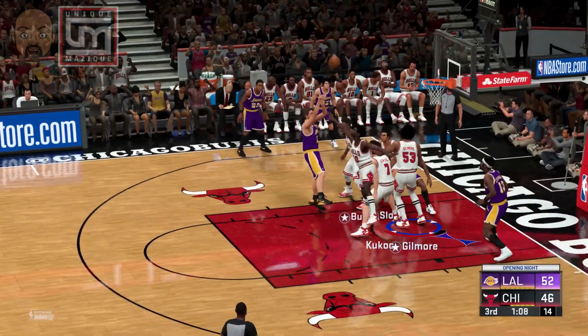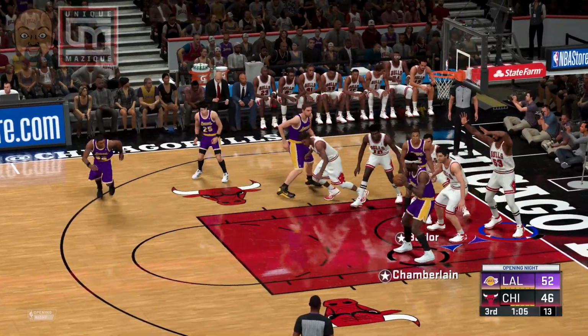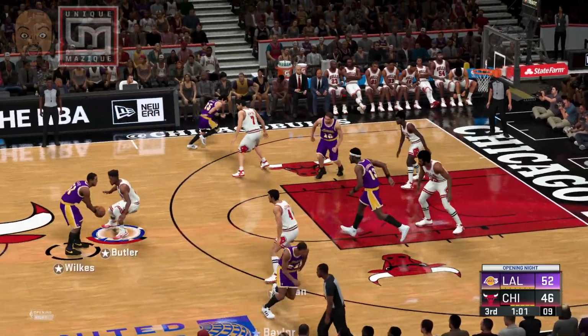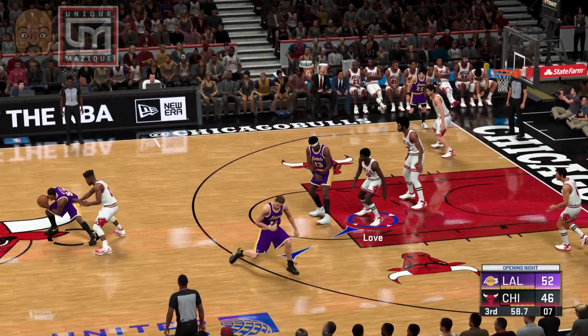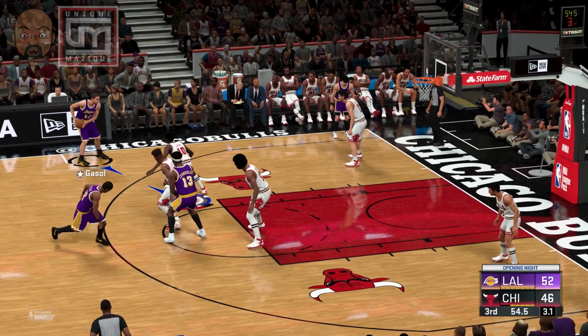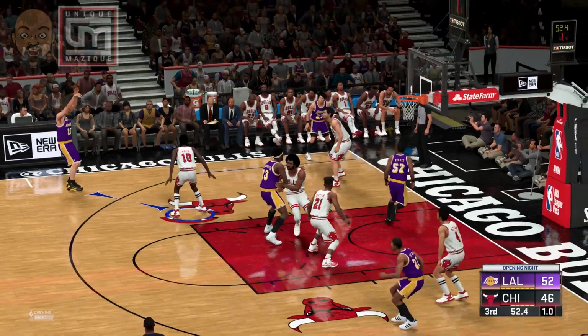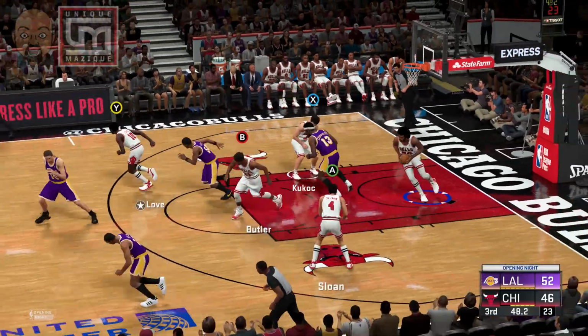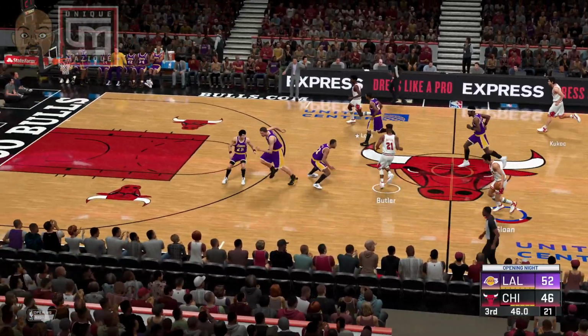Gasol deciding where to go with it. They get it back. Chamberlain kicks to Baylor. Pass to Wilkes. Just 5 on the clock. Outside Gasol. From deep three-point range, Los Angeles with a fresh shot clock. Bulls trail by 6.